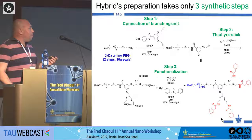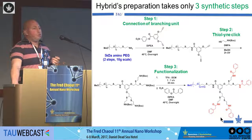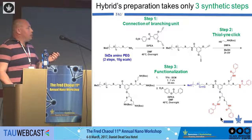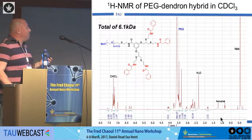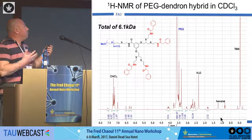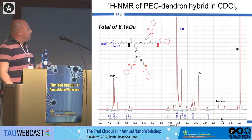So in the last step, the functionalization step, we remove the protection groups from the amines, and we functionalize the dendron ends with whatever groups we want. So in the model, in our case, we simply put phenylacetic acid, which makes phenylacetamide at the ends. I'm not sure if it's all right to put an NMR spectrum in a conference, but I will remind you that this is a 6.1 kilodalton hybrid, and this is the PEG in the middle, and we can pretty much see even the splittings.